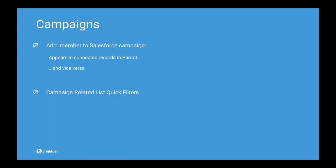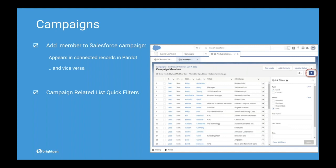hierarchy. Members that are added to Salesforce campaigns will now show up in connected records in Pardot and vice versa. We'll show a little bit more about this later on. And the campaign members related list now supports quick filters, as you can see with the little highlighted button there. Quick filters aren't saved. They only exist for the current session and they can't be shared. But if you quickly need to filter, change a few things just for something you're curious about, quick filters are the thing to use.